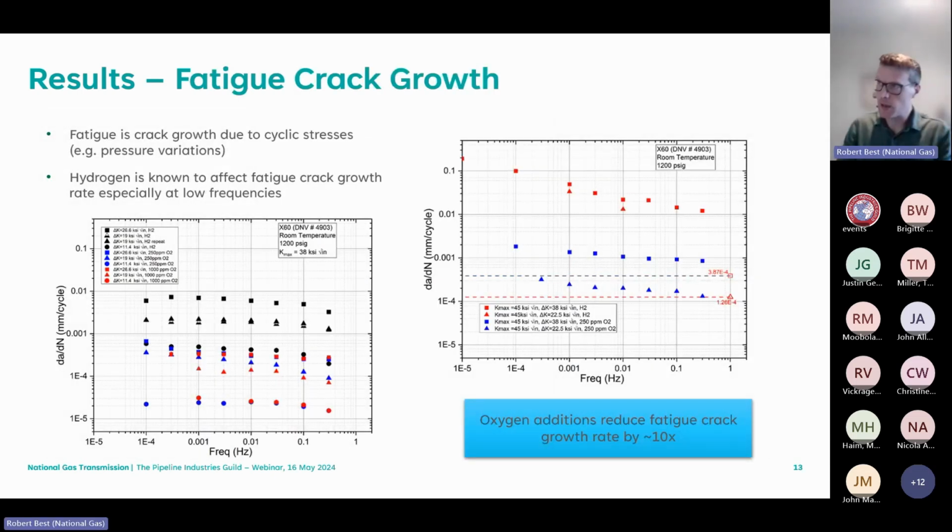We also did some fatigue crack growth rate testing in this project. So fatigue is crack growth due to cyclic stresses. In a pipeline, this is typically pressure variations as we take gas on and off the network. And fatigue is when you have these cyclic stresses, we get incremental crack growth. And so we did some testing in this. Hydrogen, again, is known to affect fatigue crack growth rate, especially at low frequencies.